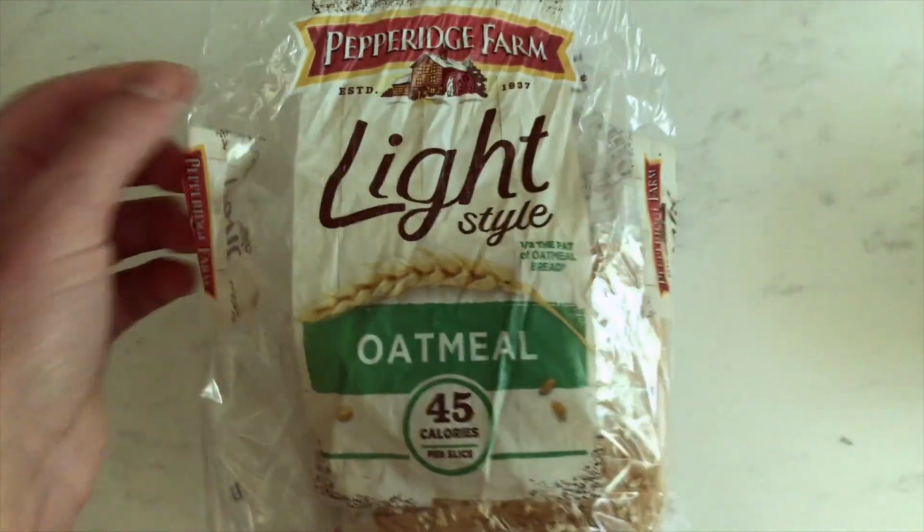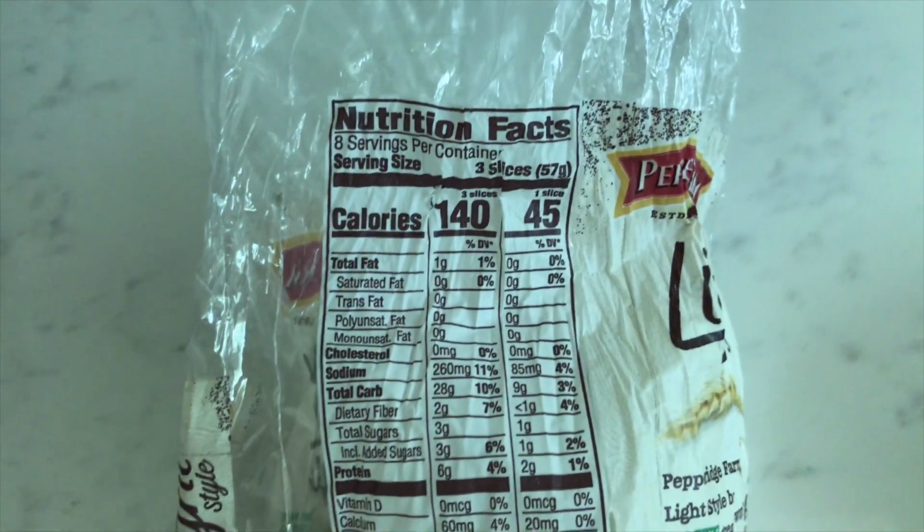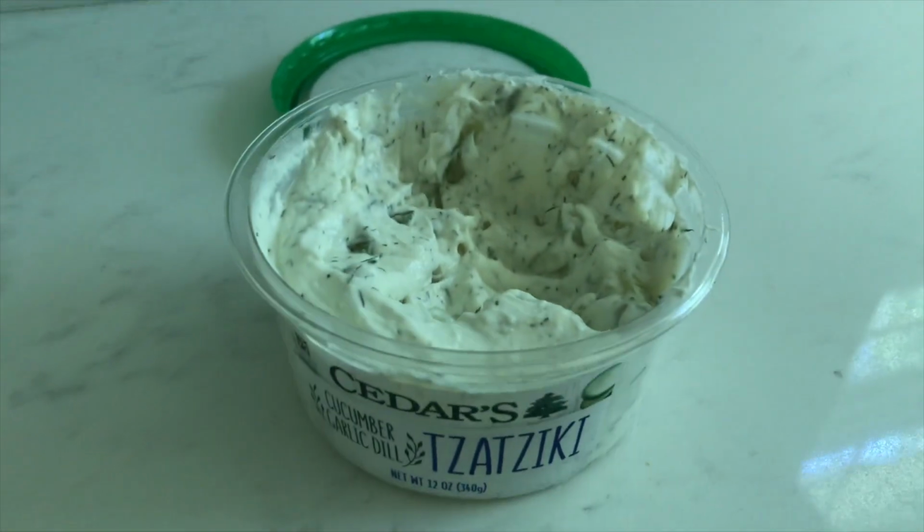For lunch, I'm going to move on to making a sandwich with the Light Style Pepperidge Farm oatmeal bread. This is only 45 calories for one slice, so it's up to you if you want to do an open-faced sandwich or an actual sandwich, but you have that low-calorie option.